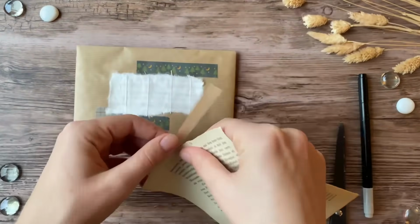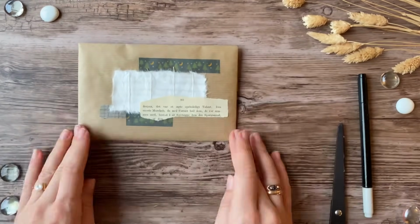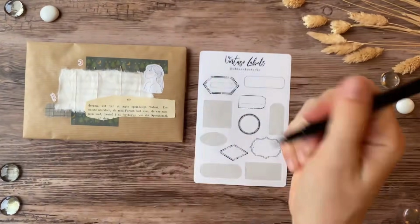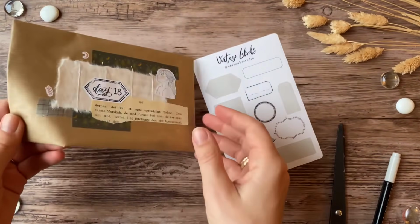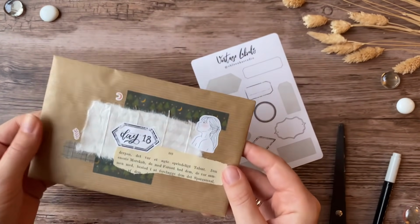So this is a sheet mask, a little face mask, and I thought about adding some beauty related stuff into this advent calendar, but then I couldn't really think about what else to put in except face masks. I guess lip balm could also be great.